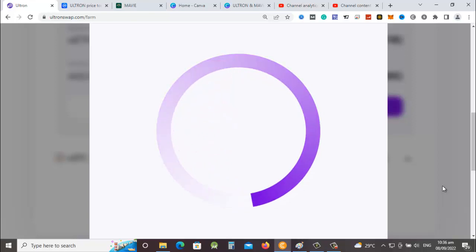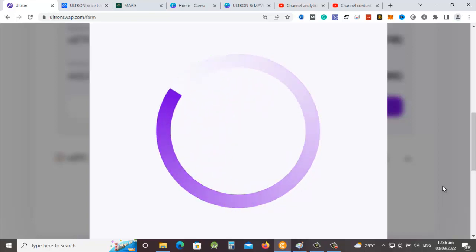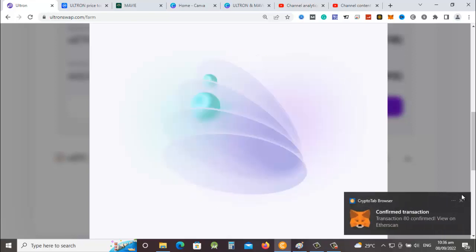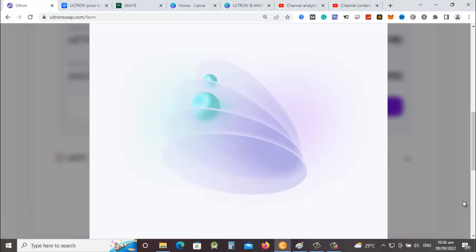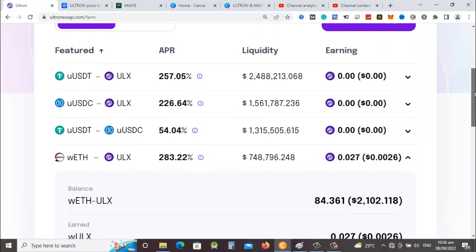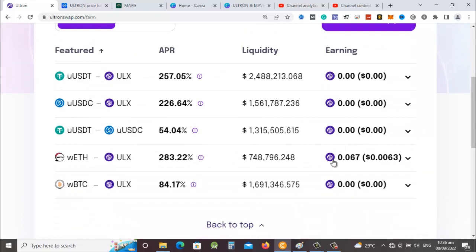So the transaction is processing. So let's check it up. All right, so you can see that it is gone. So you can see the balance is now 0.027. The dollar amount is 0.026. It means our earning is gone, so you can see it is no longer there.